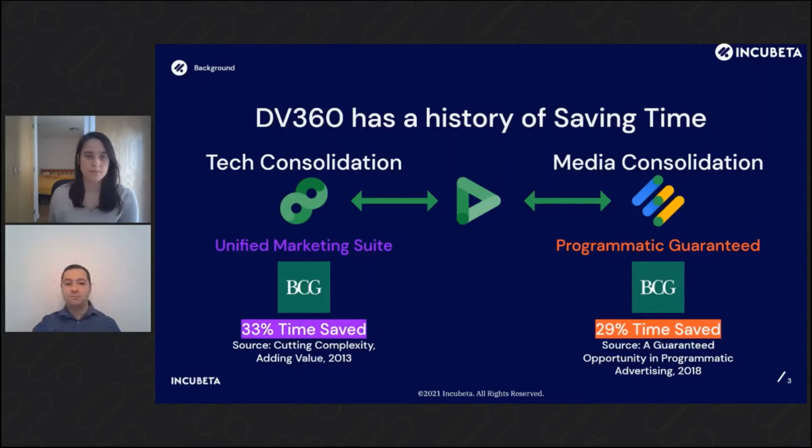the buying tool. Shortly after DV360's first launch under the name of DoubleClick Bid Manager in 2012, the Boston Consulting Group conducted a survey to see how its native integrations affected campaign operations. They found that it reduced time spent by up to 33%.